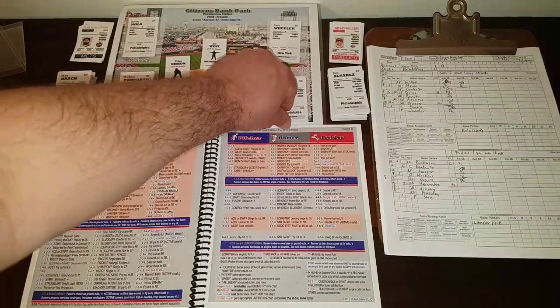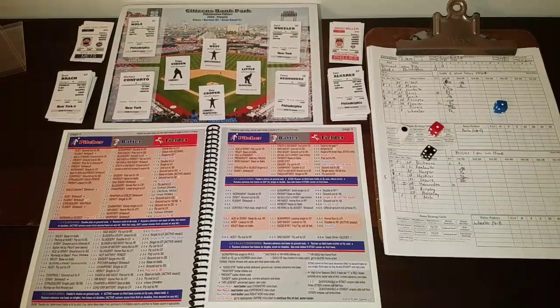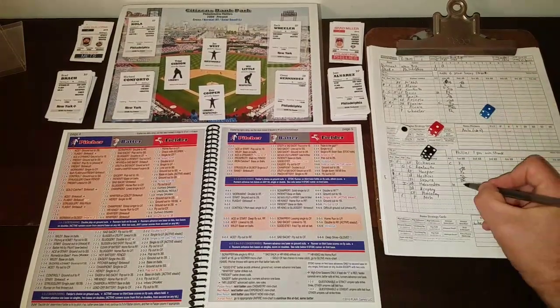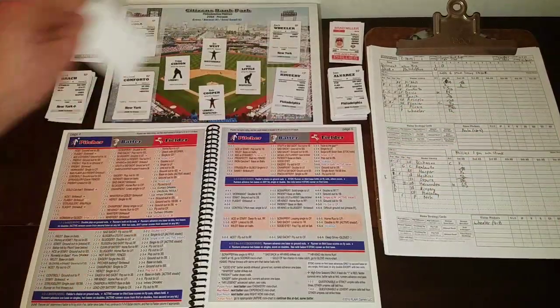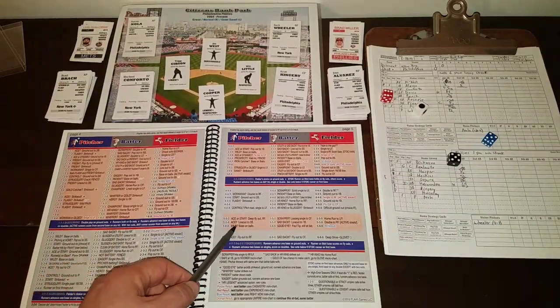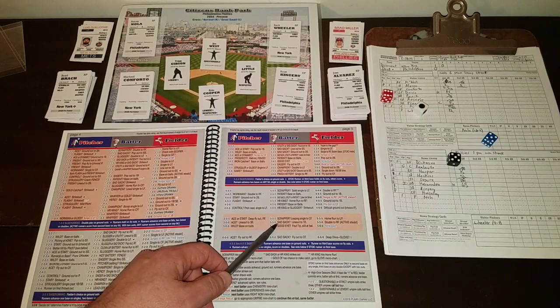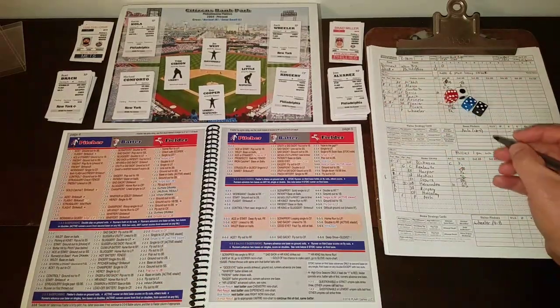That will send us to Cesar Hernandez, who is the designated hot batter for the Phillies. 1-1-4. Is he fresh? Yes, it's a ground out to short. And of course, freshness determined by the first 3 innings of the ball game. Here's Scott Kingery. 5-5-6. Is he an ace? No. Is he a sad sack? No. It's a double to right. So Kingery doubles opposite field.